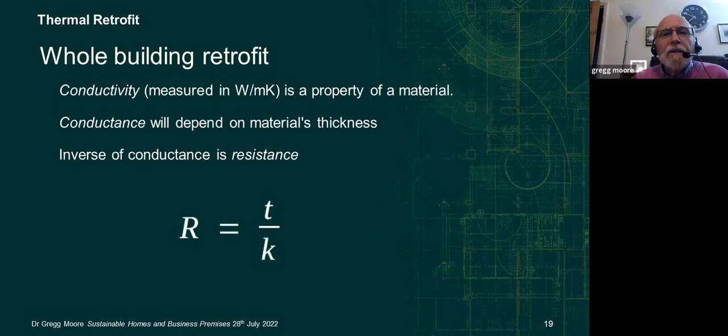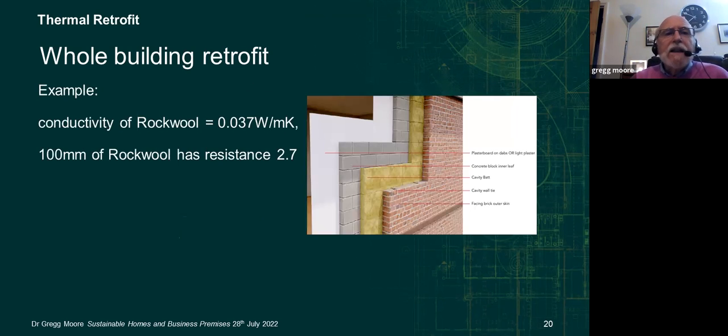So next slide, please. An example of rock wool, its conductivity is 0.037 watts per meter Kelvin. If we have 100 millimeters of rock wool as cavity insulation in a masonry wall, then it would have a resistance of 2.7, and the measure is Kelvin per watt. Next slide, please.